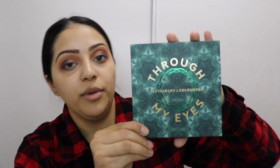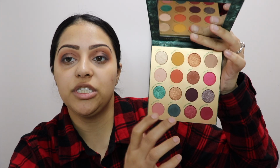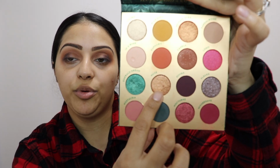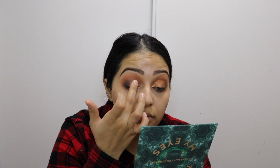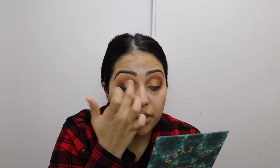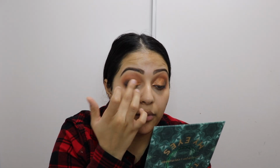Next, I'm taking the Through My Eyes palette from ColourPop, and I'm picking up the shade Muse, which is this really pretty bronzy color. I'm going to pick that up on my middle finger and apply that on my lid. I'm using my finger just because I love how shimmery shadows apply with my finger better than how they apply with the brush.